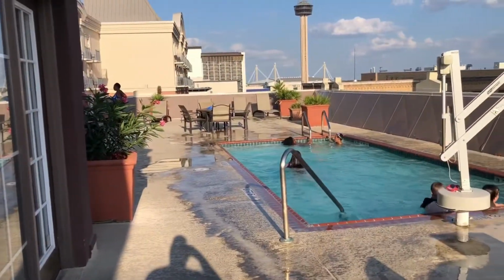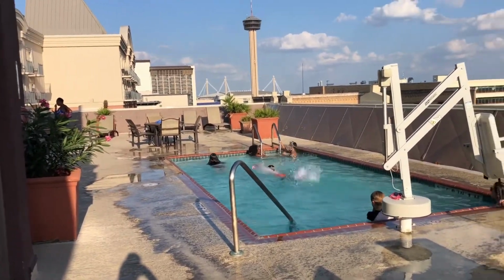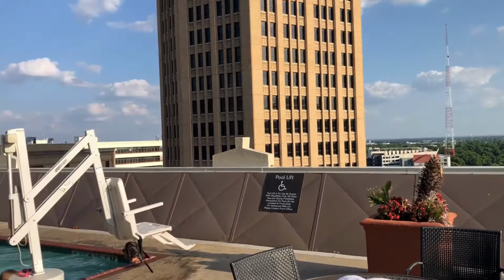All right, here's access to our rooftop pool. You can see it's actually not that big, but it's good for a family that comes out here to enjoy these awesome views. And you get a good breeze right up here as well.